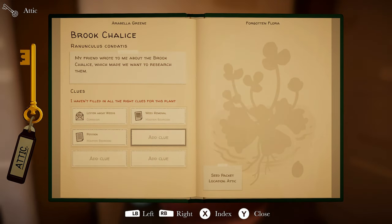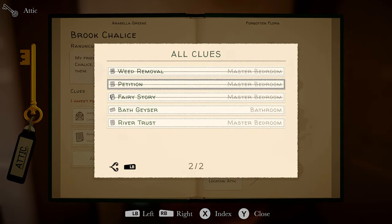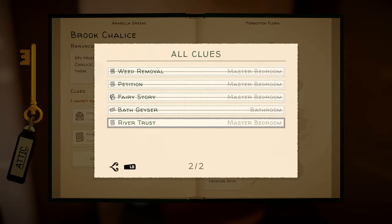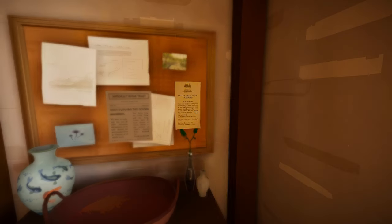So, Somerset Rivers. We're gonna go with that one. Bath Geyser. River Trust. What's this one?